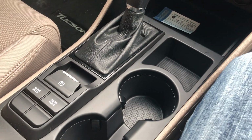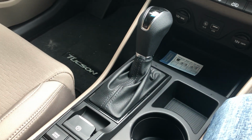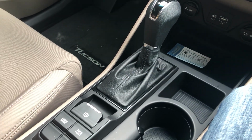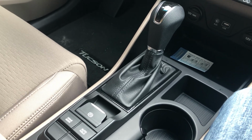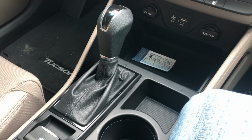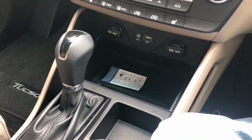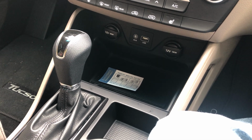The drive mode now, you only have sport and regular, so eco mode has been discontinued, but the car itself will shift up so quickly anyway. You're not necessarily going to be needing eco mode all the time. You do have an electronic parking brake. You also have your shifter with a shift boot there. You have two outlets, and you also have a USB port along with your aux cable.